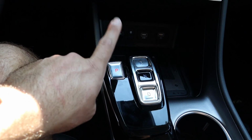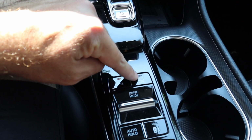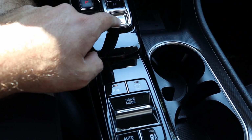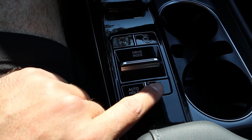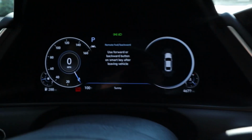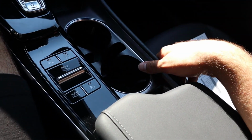Got the gear selection over here, so you've got park, reverse, neutral, and drive. Got the parking sensors here. This is for the camera, basically, to turn the viewer on or off, like when you go into drive, for example, and all that kind of stuff. Anyways, drive mode's right there, auto hold. And then you've got this for the parking assistance. So you can press this on, and it gives you directions right there. Leave the vehicle, and then it'll let you do that. So you can either do the remote start function, or you can do that, whichever you prefer.